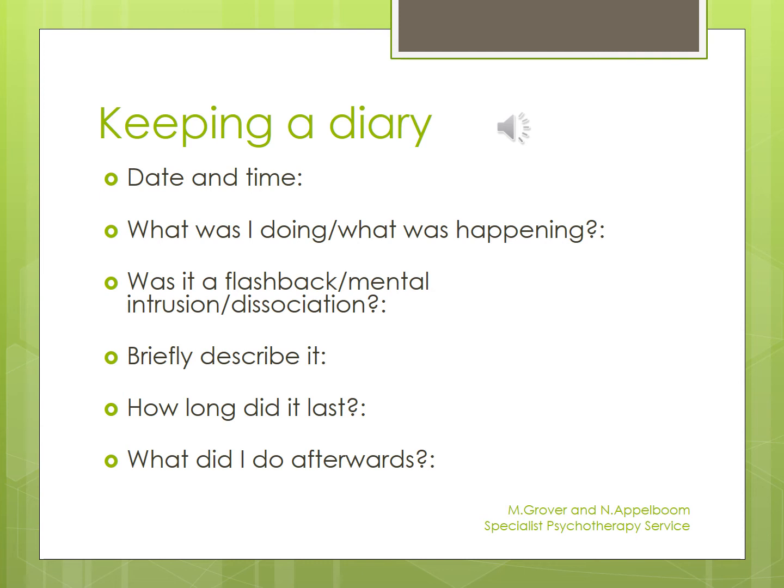It's useful to have an estimation of how long this symptom lasted, as this will help you to see possible improvements when you develop skills to manage the symptoms more effectively. And lastly, keep a note of what did and didn't help you after you had the symptoms. Everybody is different, and what helps one person may not necessarily help another, so try to keep your diary and your symptom management plan as personally relevant as possible.